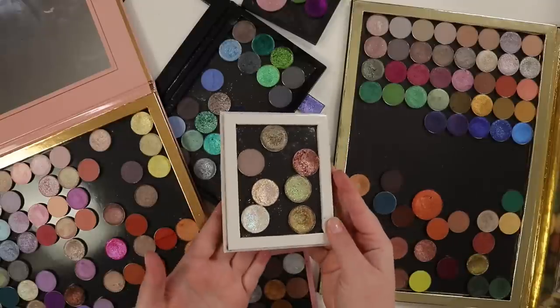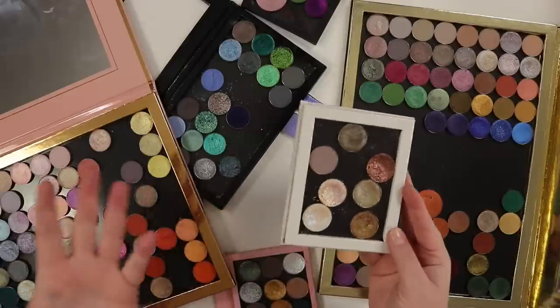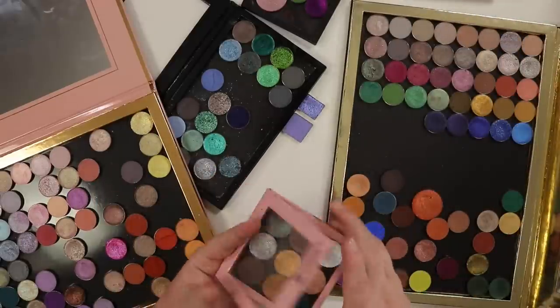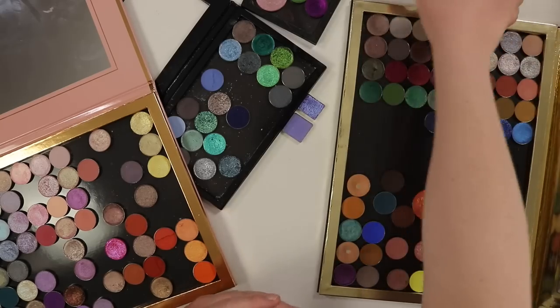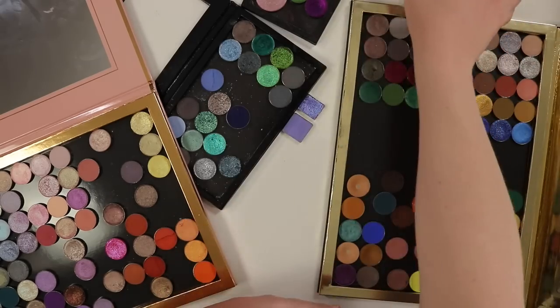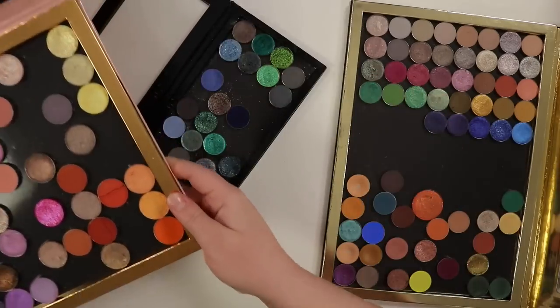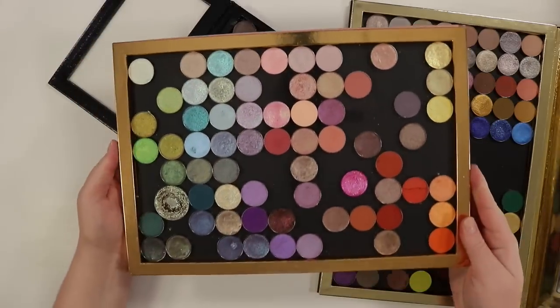I have lots of random small palettes that have accumulated with a bunch of different brands in them. I have squares. I have these Sydney Grace, more like 12 pan palettes that I just showed. I just have a few singles that I already took out here. I have these big palettes and these are a big part of my collection.